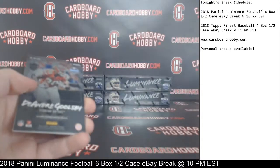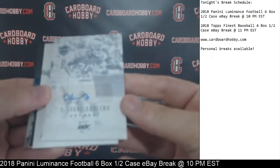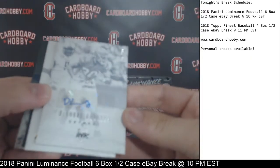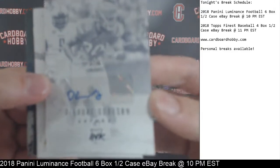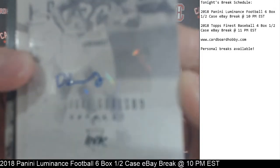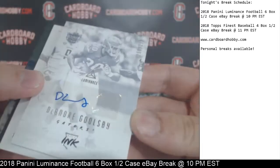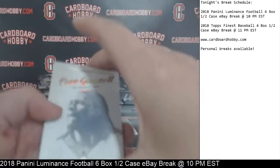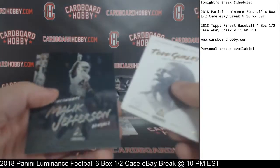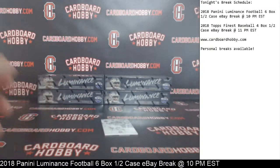Miller, rookie there, gold. DeAndre Goolsby, 156 out of 299 autograph. Todd Gurley portrait there. Malik Jefferson, Deshaun Hamilton, and Orlando Brown rookies.